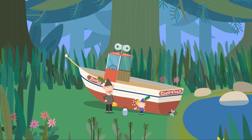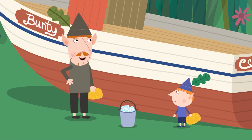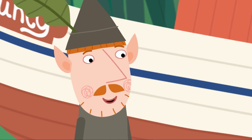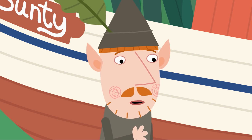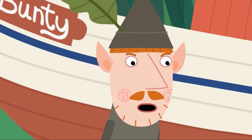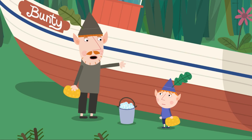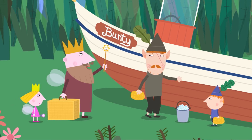It's time we put the boat away for the winter, Ben. I'm pleased Bunty has made it through the summer with no accidents. What kind of accidents? The kind where the boat gets eaten. Eaten? Yes. Have I never told you the story of Big Bad Barry, the fish? No. It was a dark and stormy night. I was sailing in my favourite boat when suddenly... A fish! A fish, Mr.